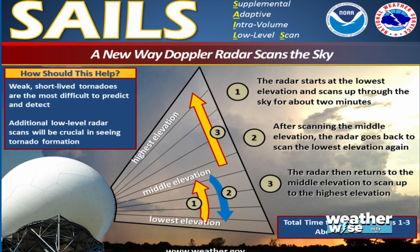It's happened before. I'm sure it's going to happen again, because sometimes tornadoes spin up so quickly, a minute, 2 minutes, and by the time the radar scan gets back, it's gone. So it can actually happen in between the scans of the radar. I've seen it happen before, and I'm sure it's going to happen again.